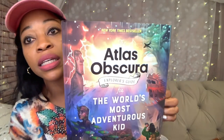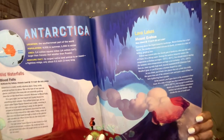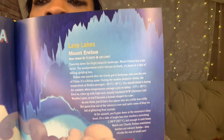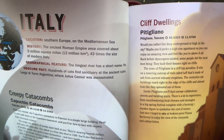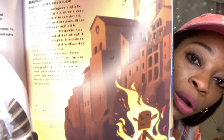And then this one, actually, I had this for about 2 months. I misplaced it. But the Atlas Obscura, the Explorer's Guide for the World's Most Adventurous Kid. If your child is very imaginative, or if you're trying to spark imagination in them, this is the book for you. You just set this down, put a bowl of snacks right next to them, and then moonwalk away. This is a fun book, and it's beautiful. It says, join Atlas Obscura on a thrilling, beautifully illustrated expedition to 100 of the most astonishing places in the world.